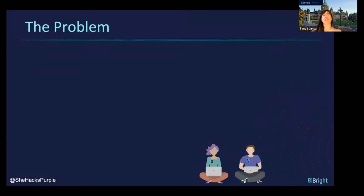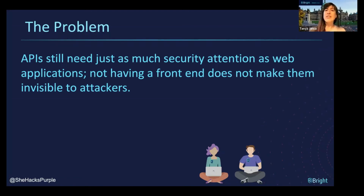So let's start. First of all, the problem that we are trying to solve today. APIs still need just as much security attention as web applications. Not having a front end doesn't make them invisible to attackers.